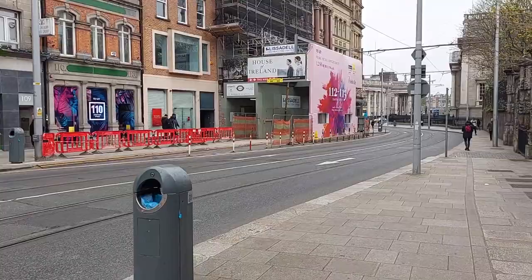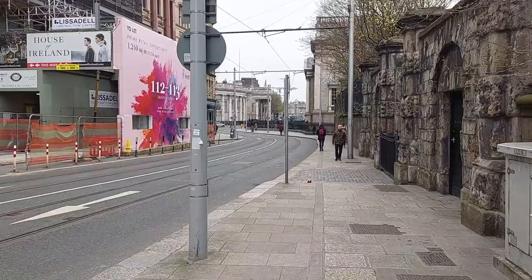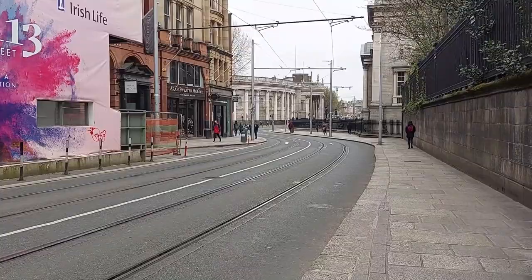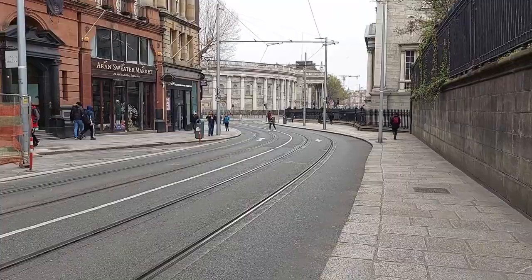Now, we are going further up here, and we are approaching College Green. So I just want to show you the front entrance to Trinity College. Unfortunately, during these times of COVID, everything is locked up, so we cannot go in there at this present time.